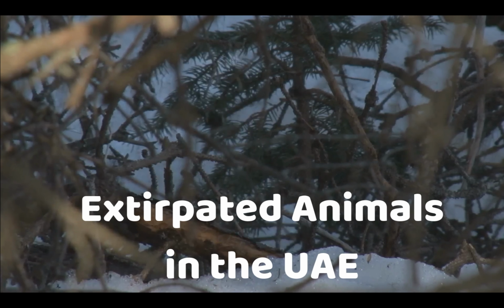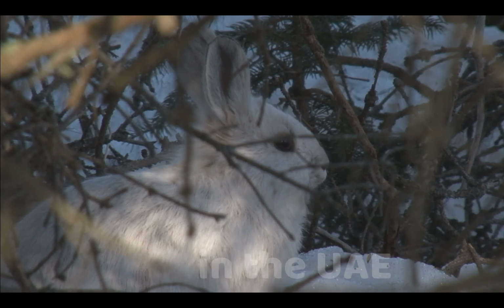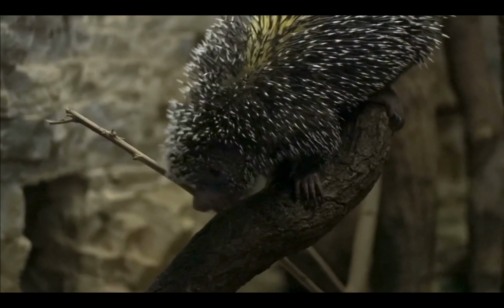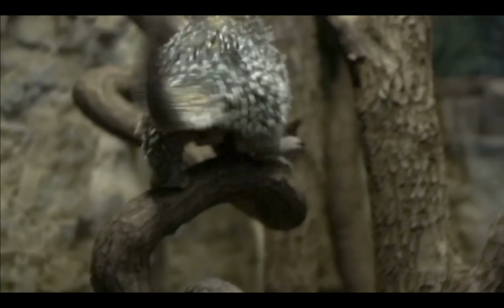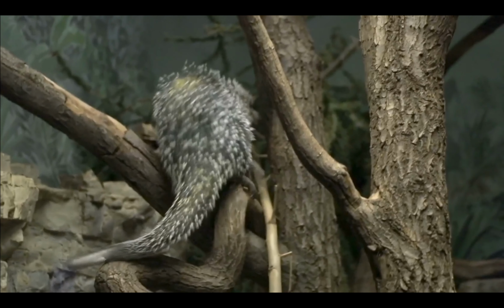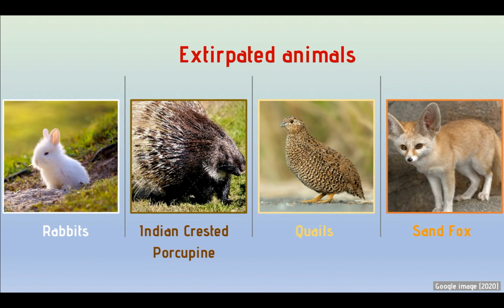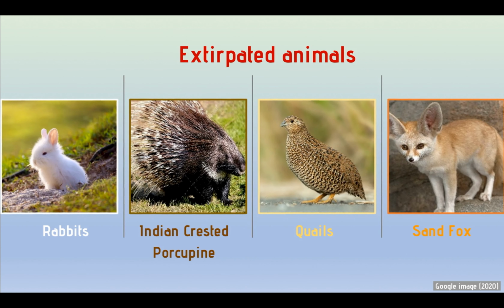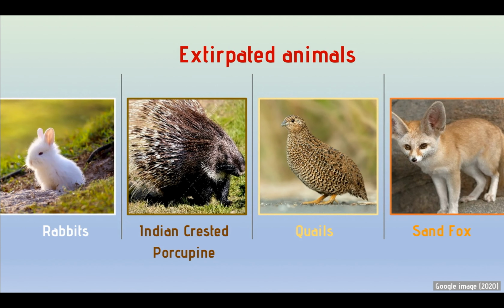The term extirpated refers to a species that no longer exists in a particular native area but might be found elsewhere. In the United Arab Emirates, increased development has made certain species leave their natural habitats for other unfamiliar environments. Quails and rabbits have been introduced in the country with the view of diversifying the food in the region as well as to be kept as domestic poultry.